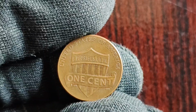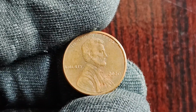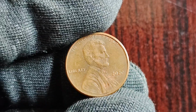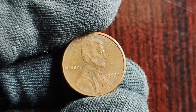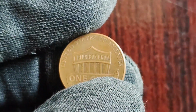And now, let's get into the numbers. While most 2020 Mint Mark Lincoln pennies can be found in circulation for just 1 cent, a select few have been graded by professional coin grading services like the Professional Coin Grading Service, PCGS, and the Numismatic Guarantee Corporation, NGC. These graded coins, especially those rated in mint condition or higher, have been sold at auction for jaw-dropping amounts.